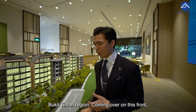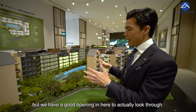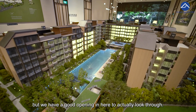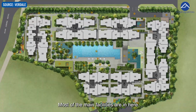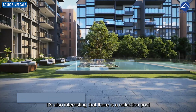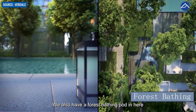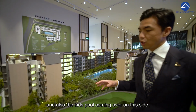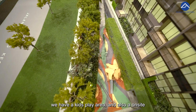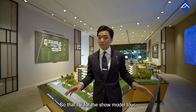Coming over on this front, we are facing another condo development on this side, but we have a good opening in here to look through. Most of the main facilities are in here, including the clubhouse, the gymnasium, the outdoor kitchen, and also the steamer. It's also interesting that there is a reflection pool, and just below we have the function room. We also have a forest bathing pod in here and also the kids pool. Coming over on this side, we have a kids play area and also a side gate that leads out into the bus stop area. So that's it for the show model tour.